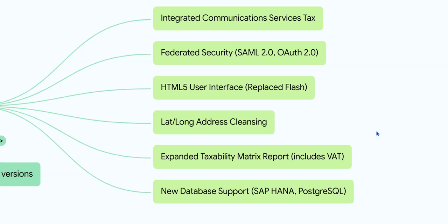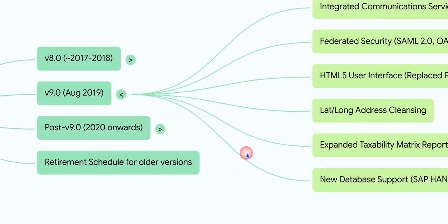Enhanced address cleansing further with latitude-longitude conversion for addressless transactions. Expanded a key report to include VAT visibility. And added support for newer databases like SAP HANA and PostgreSQL. A pretty comprehensive refresh. And Vertex started pushing folks to upgrade around then. Yeah, they set retirement dates for older versions, 6, 7, 8, to get everyone onto the latest, most secure, most functional platform. But innovation didn't stop there, right?